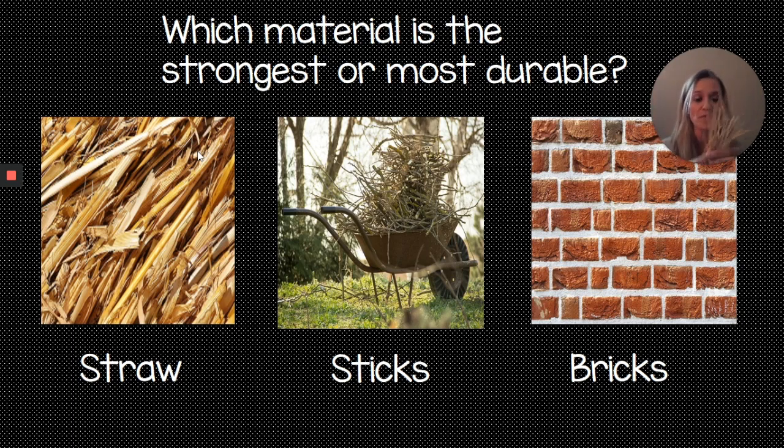Yeah, it moves. So I wonder, the first little pig used this as his material for his house, and as soon as that wolf came up and blew his house, that straw probably just went everywhere. So this probably, what do you think? Is it the strongest material to build that house? Probably not. Let's take a look at the sticks.